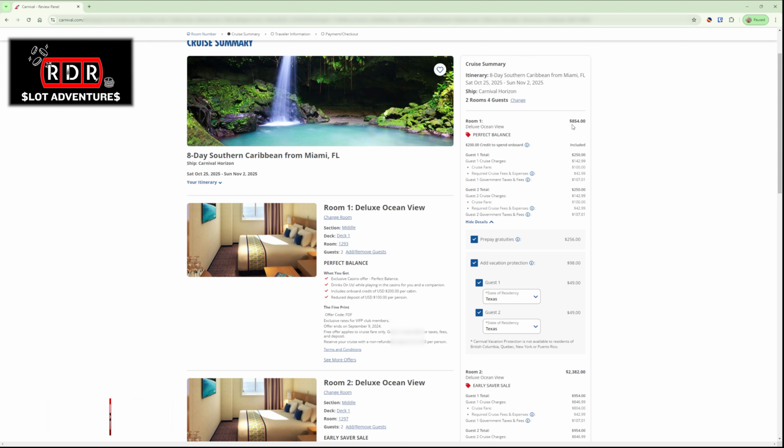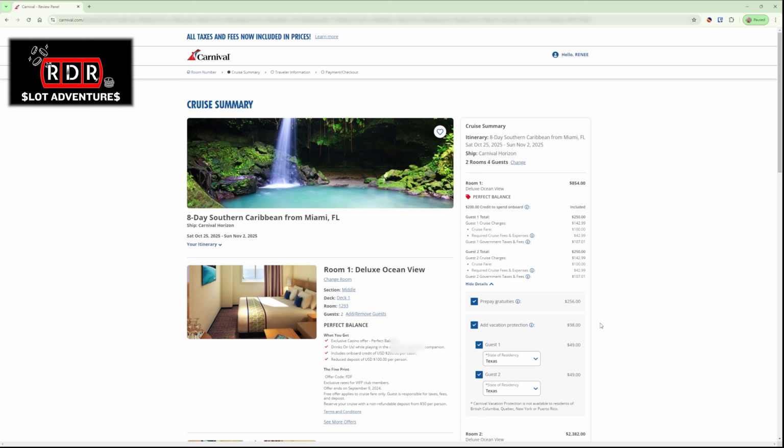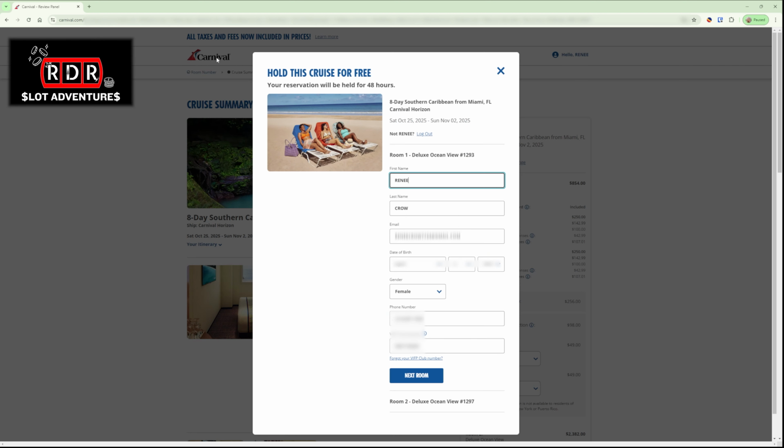I'm getting a room for $854, where someone that doesn't gamble on the ship, their room's going to cost $2,382. So I get almost 3 cruises for the price of their 1. This is why we encourage people to use the room key and gamble on the ship. Okay, so that's just for our sake, and I get it. People don't want to gamble, but it does save you money, and we take an allotted amount of money to spend on the ship. So you only want to do what you can.